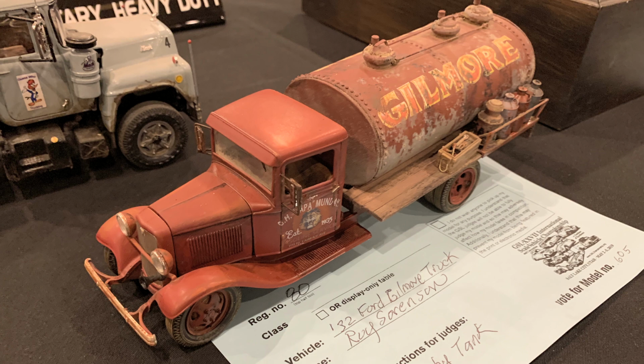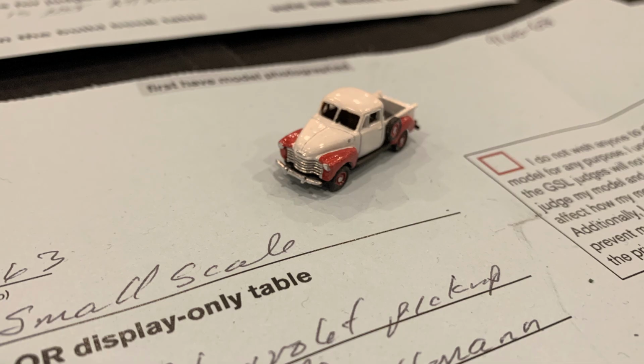And this paint job just absolutely blew my mind. I know, how in the world? You've got the red paint peeling away from the galvanized metal tank, and it's just perfect. And this is HO scale. Well, that's teeny weeny. Yeah, about an inch long. Maybe a little less than that. Wow.